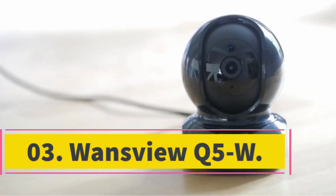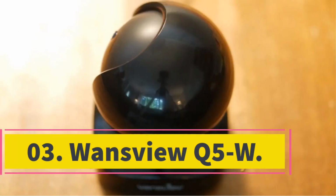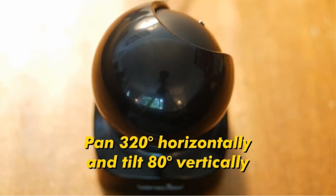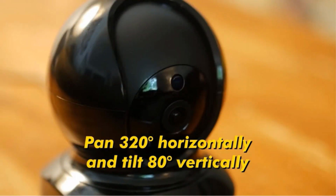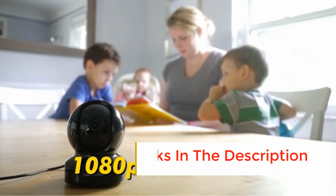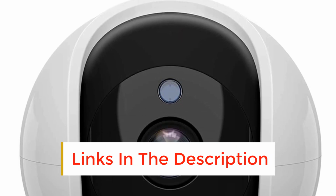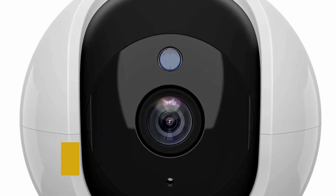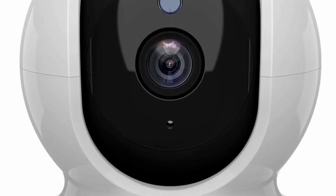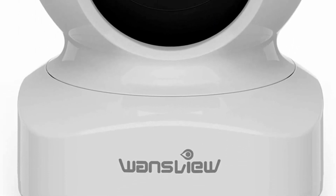Number 3. Wansview Q5. The Wansview Q5 indoor security camera is equipped with a built-in speaker and microphone, allowing you to speak directly to your household without having to use a speakerphone. With 1080p Full HD resolution, the Wansview Q5 indoor security camera displays a clear, sharp live image, so you can keep track of your premises at any time, anywhere.